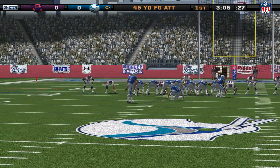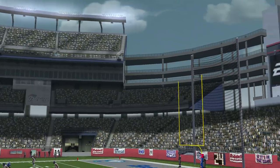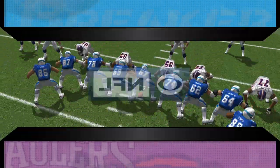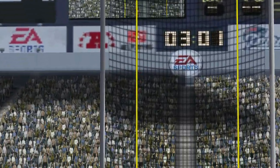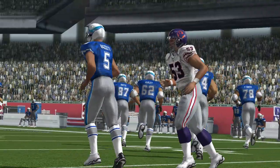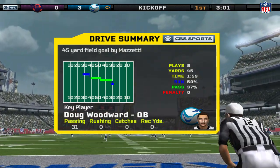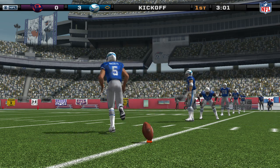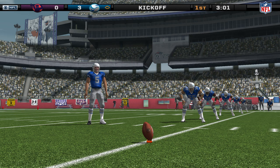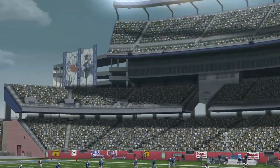Number five will put them in the lead if he makes this. And the field goal attempt is good, just inside the upright. And he got all of that one. A great kick.